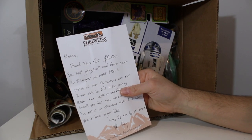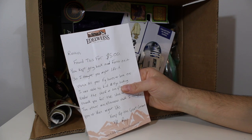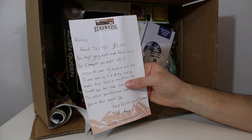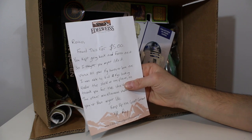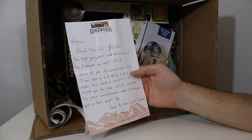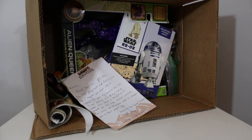Rocco, I found this for $5. You kept going back and forth on it, so I thought you might like it. I watch all your fig hunts and love them. I was able to find two figs looking under the shelf at one place, so thank you for the idea and content. The other miscellaneous stuff I thought you and Hun might like. Hun! You're included in another one. Get over here. Get over here.